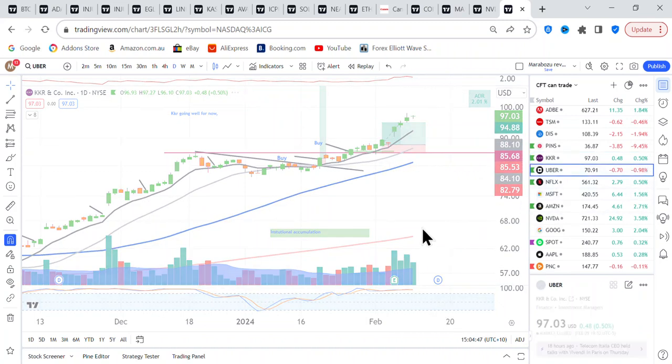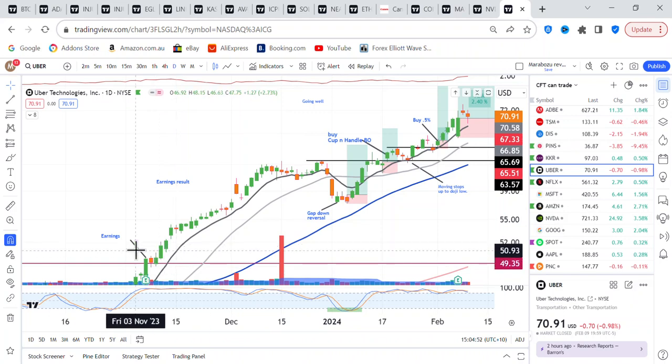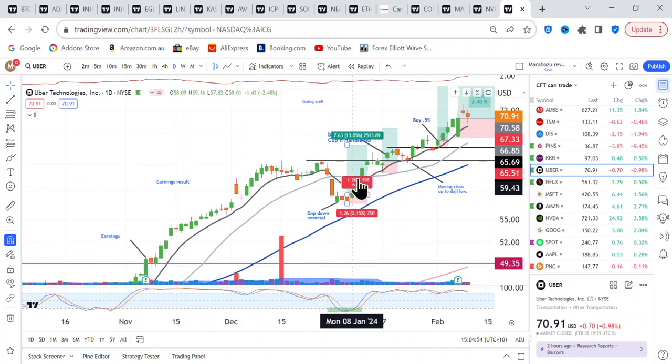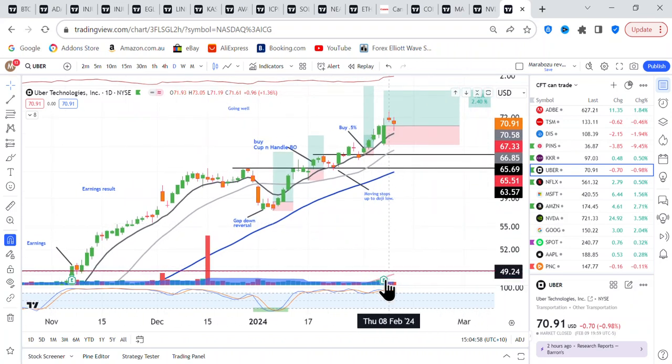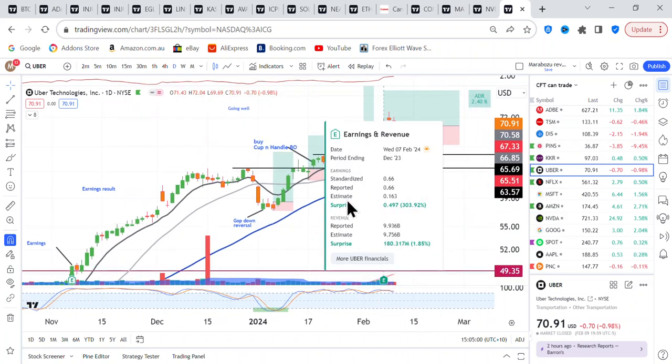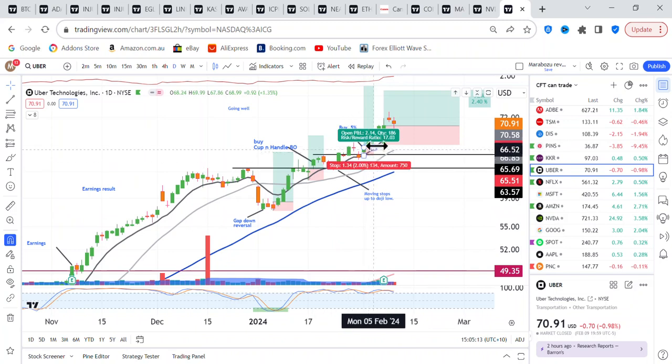And we've got another one, Uber. Let's have a look at Uber. Yep, nice earnings result, pulling back, and then I got that entry there, pulled back, and got another entry over there. The estimate was 16, reported was 66, so we're at 303. Beautiful, look at that. And the estimates here 975, 993, 1.85. Beautiful. Anyway, this is kind of doing the right thing. If it closes below this 9 EMA, I'm out.